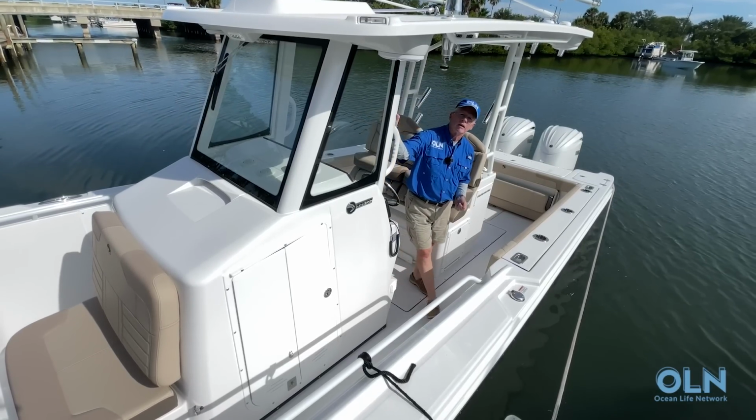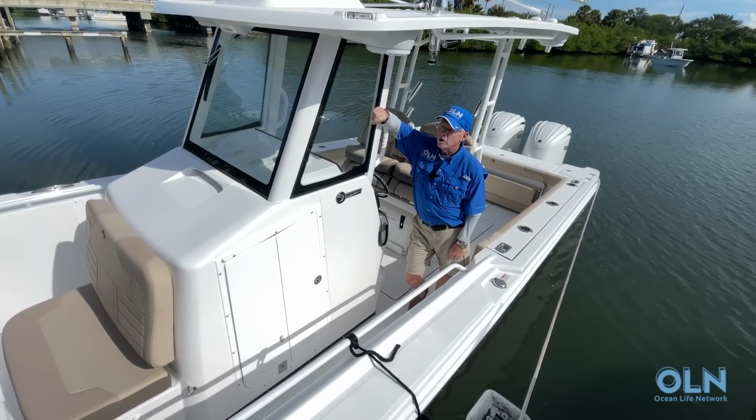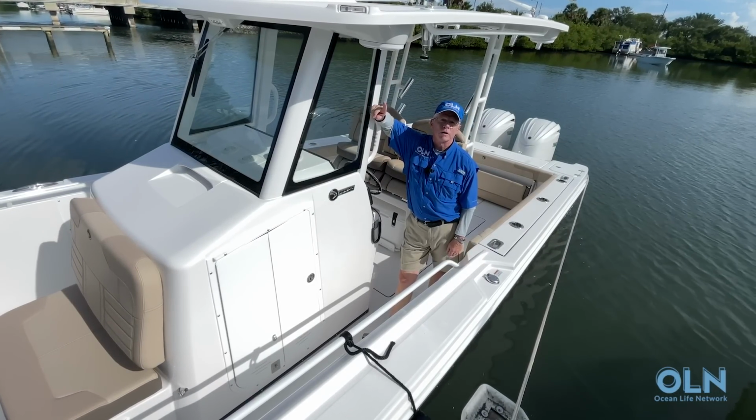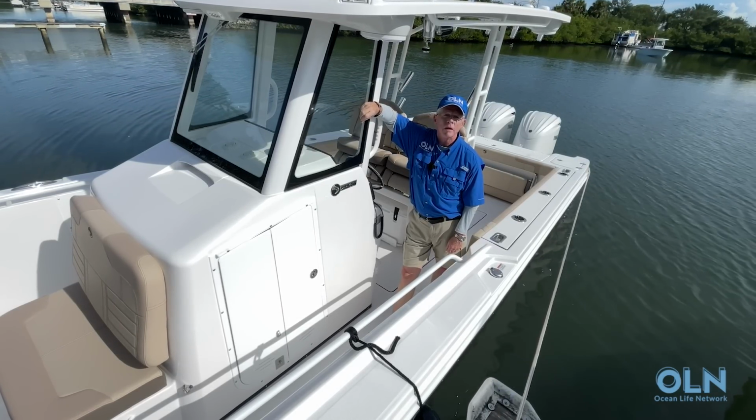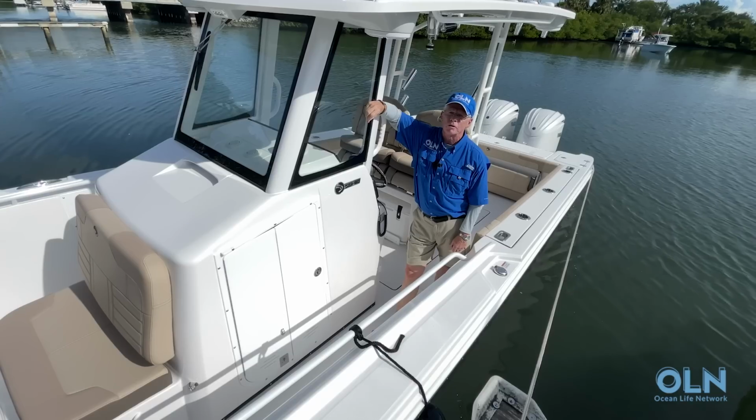Aside from the excellent handling characteristics, this is clearly a boat that's made with both utility and luxury in mind, and I think EdgeWater really managed to pull it off with the 325cc. And that's my full features inspection and performance evaluation.